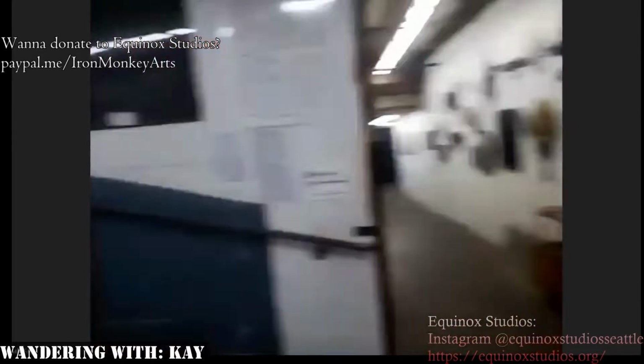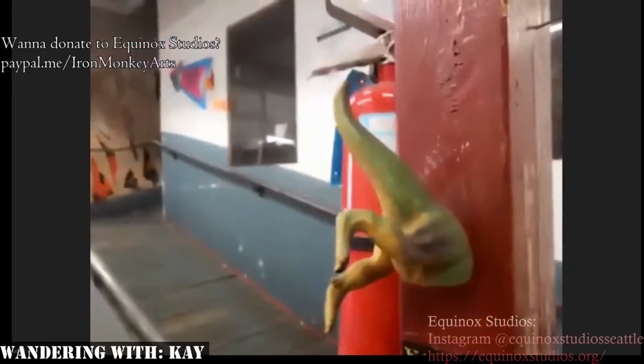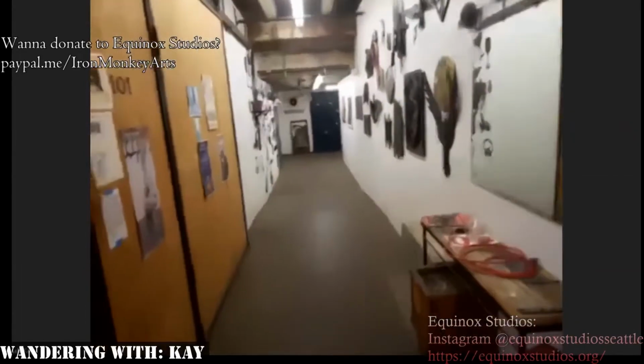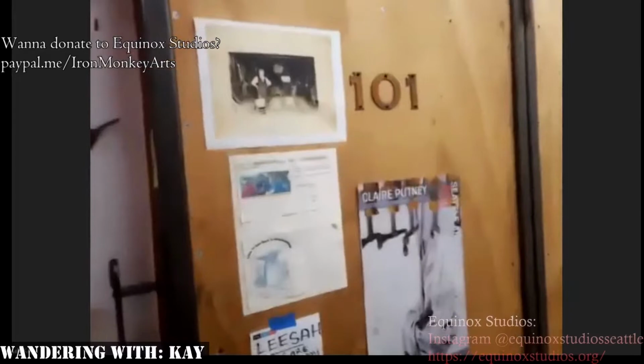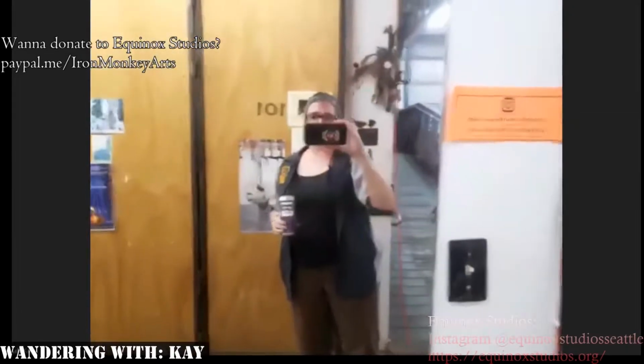All right. Random dinosaur parts attached to walls because, you know, why not? Who doesn't want dinosaur butt? I mean, everybody really should. This is the Firelight Forge, which is wonderful.